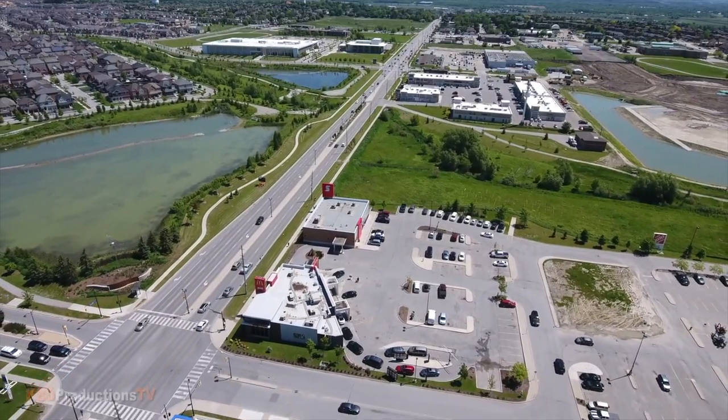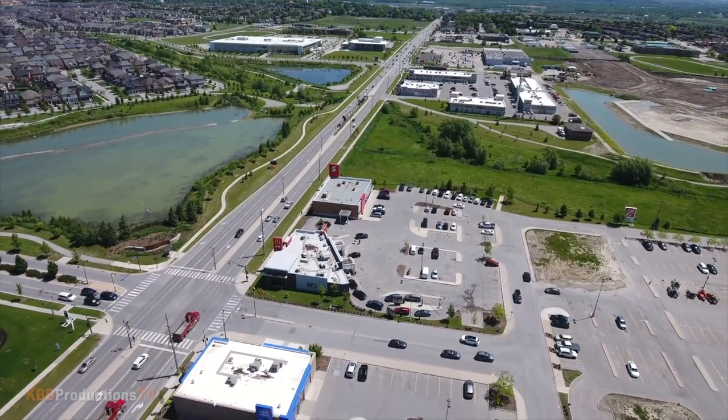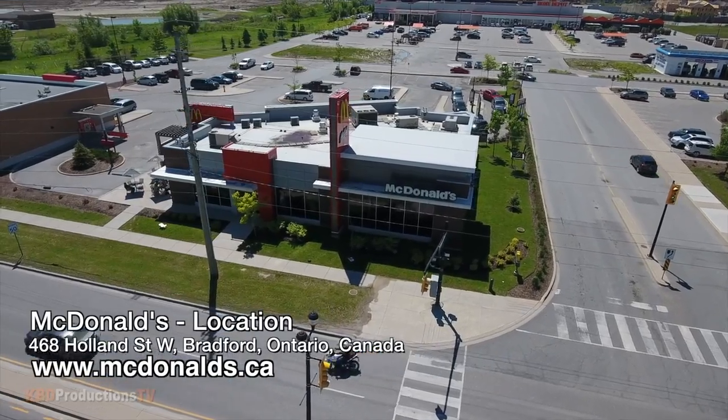I am in the town of Bradford, Ontario, Canada at McDonald's to try the blueberry crumble Sundae.